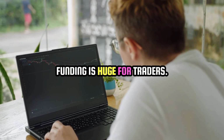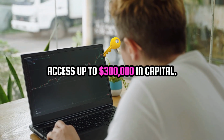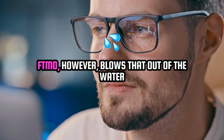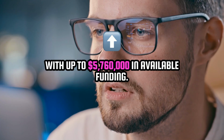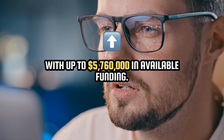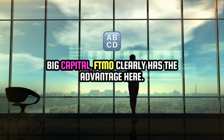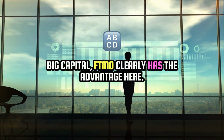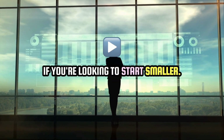Funding is huge for traders. With Apex Trader Funding, you can access up to $300,000 in capital. FTMO, however, blows that out of the water with up to $5,760,000 in available funding. Takeaway: if you're looking to trade with big capital, FTMO clearly has the advantage here. But don't count Apex Trader Funding out if you're looking to start smaller.